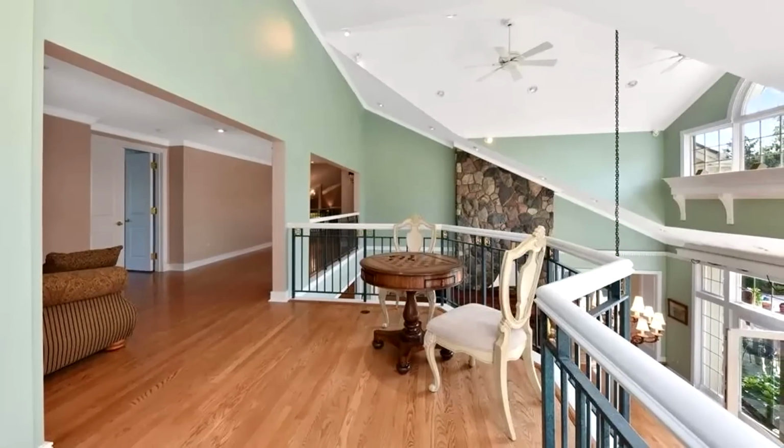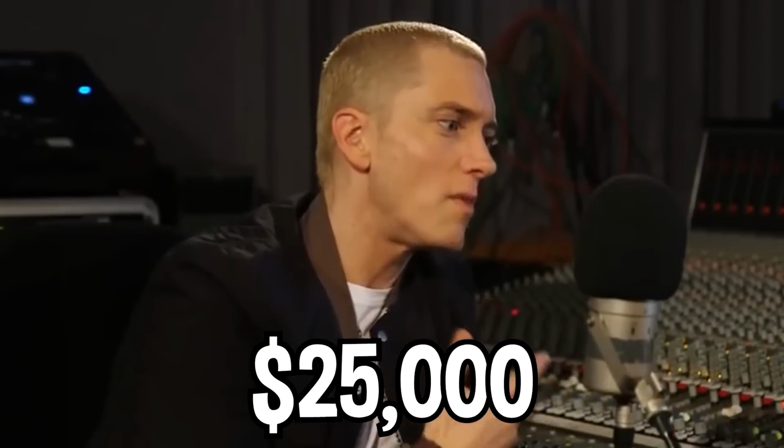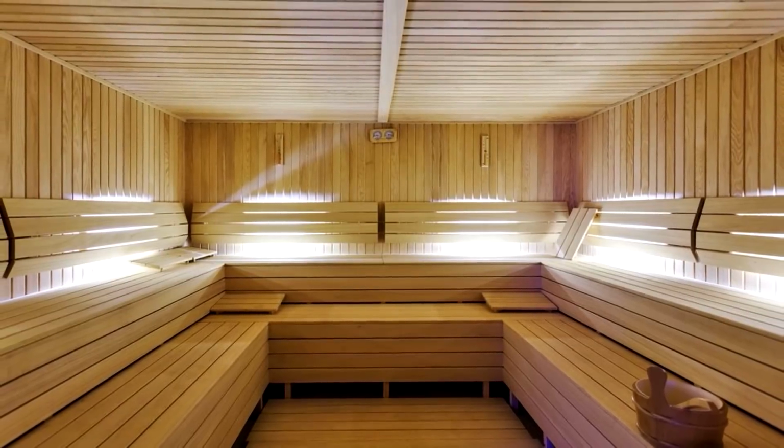Heading upstairs, there's a railing that overlooks the entire downstairs living room, but the upstairs holds a sauna room for Eminem to relax in. This was costing him $25,000 to install within his home. However, he wanted to upsize it, so the upsized version costed him $50,000.